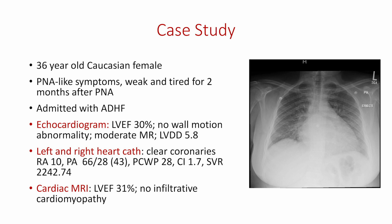And you can see the chest x-ray, the heart size is big, a little fluffy. Echocardiogram reveals an EF of 30%, no wall motion abnormality, moderate MR. Left ventricular diastolic diameter is 5.8 centimeters, so big. Clear coronary arteries, and we can see filling pressures are high, cardiac index is low at 1.7, SVR is high. Cardiac MRI, no infiltrative cardiomyopathy, EF is 31%.